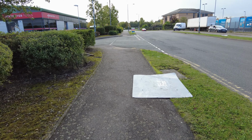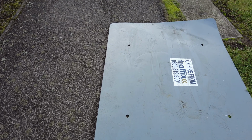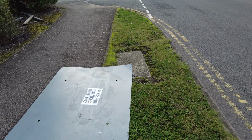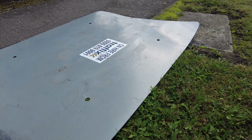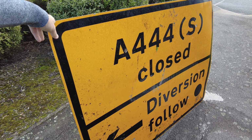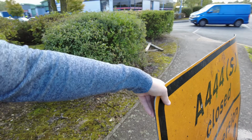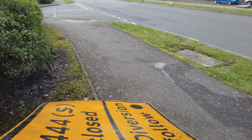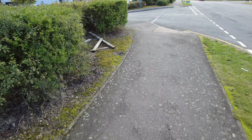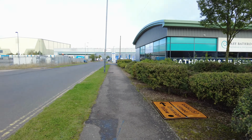I'm not sure what this is on the public footpath. Be a bit slippy when it gets wet, that will. So I think that needs moving. If I can lift it. An old diversion sign. So let's get that out of the way. We don't want no one slipping over on that, do we? Much better.